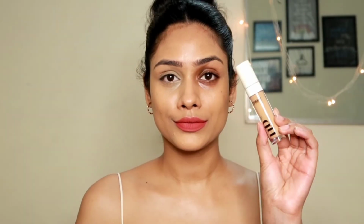And you can see the reason, this looks absolutely stunning. The finish is just so gorgeous. Now I'm gonna do the exact same thing on the other side of my face using my Insight concealer. I'm gonna apply the exact same amount on this side as well, just 2 dots of Insight concealer, and then I will again start blending it out with my beauty blender.